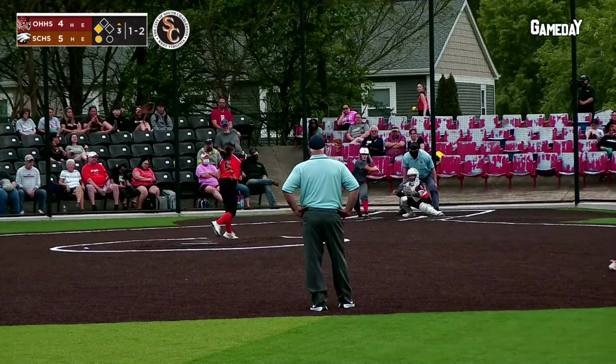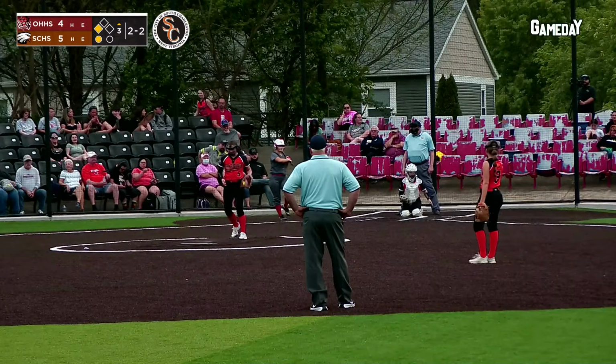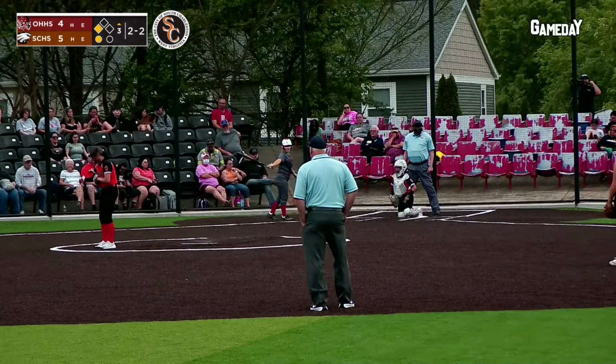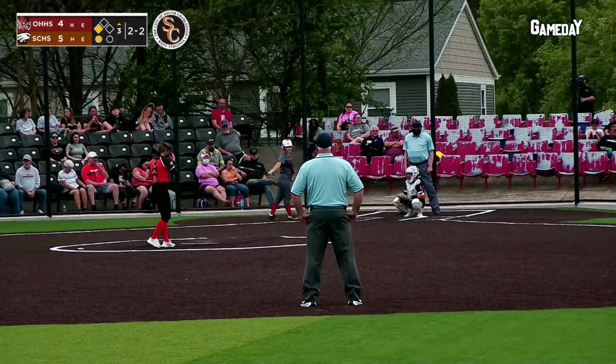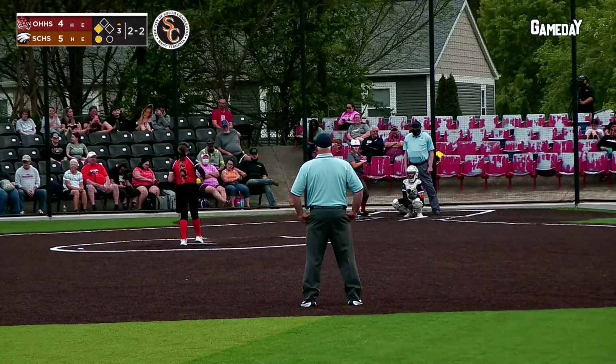And the 1-2. Pitch bounces right in front of home plate, so that'll even the count at 2-2. One out, runner on third. 4 runs already across for Oak Hill as the Red Devils look to get the tying run in from third.